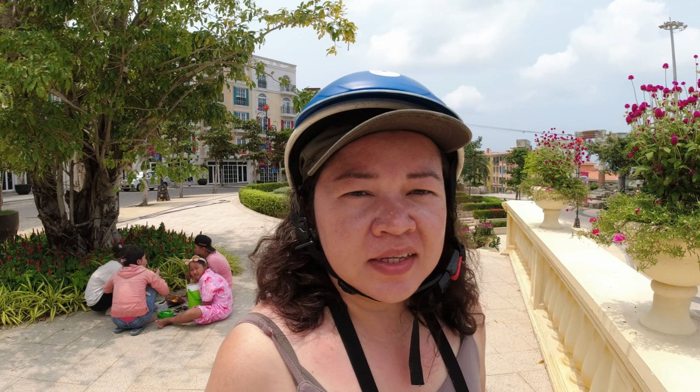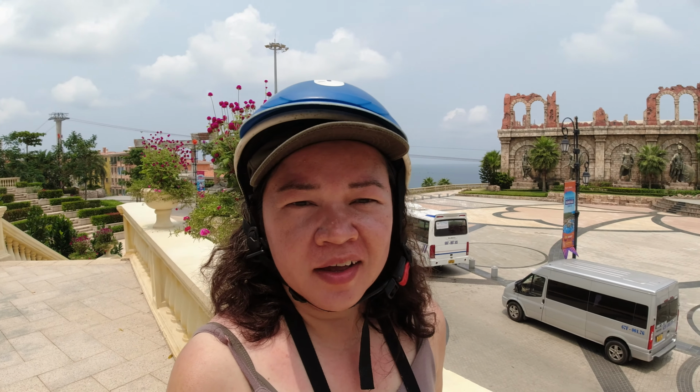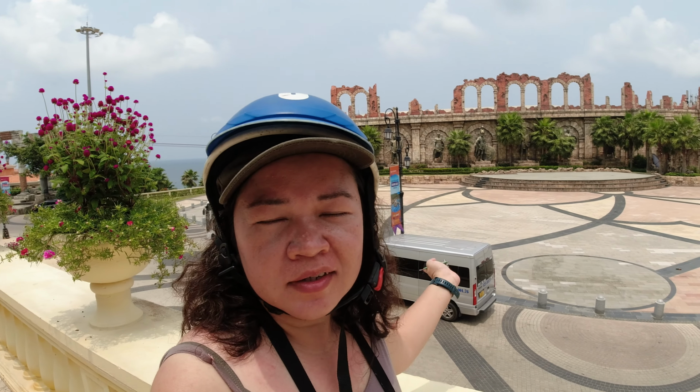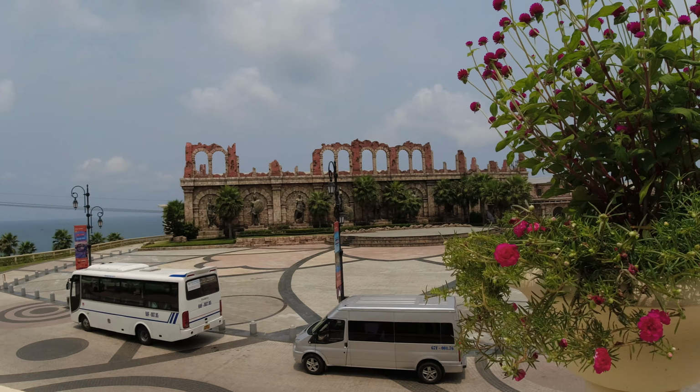They are making this township look like Rome, with some structures of the historic buildings in Rome. Look at that.